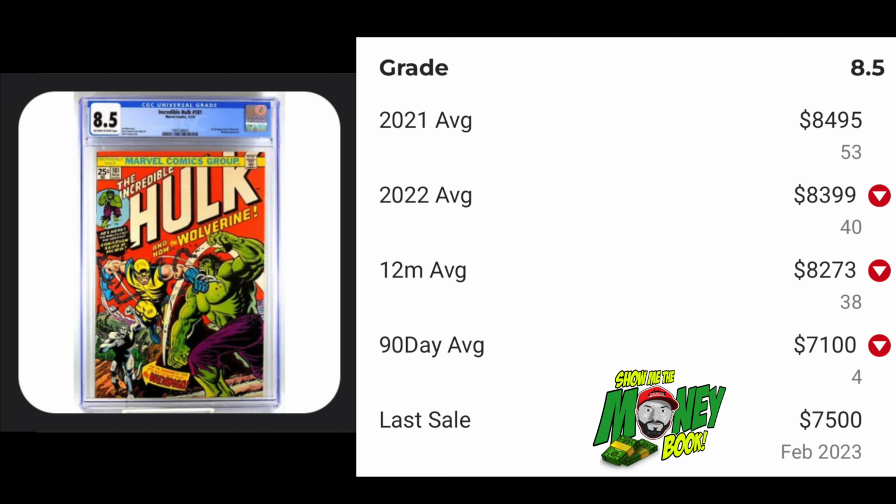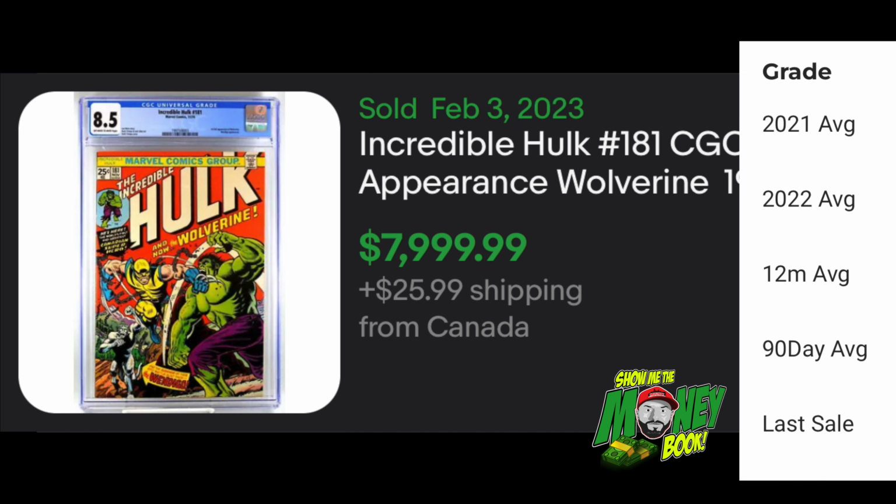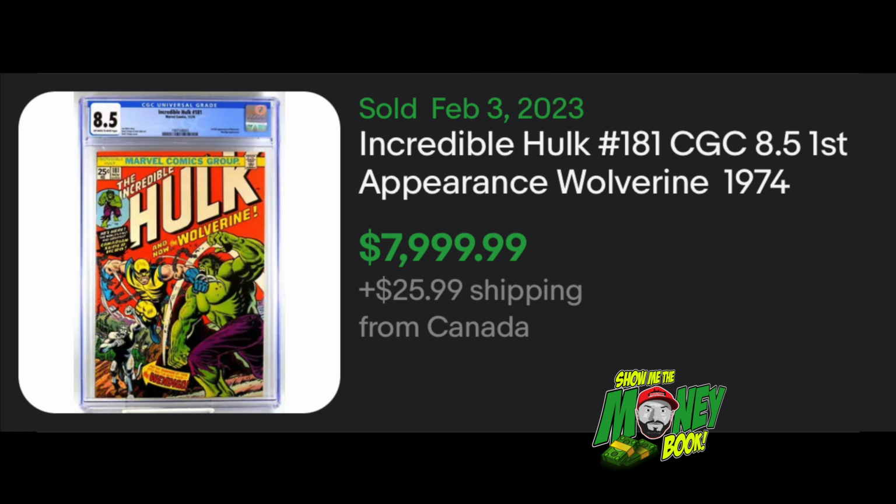So again, another grade level, 8.5 on a Hulk 181, holding its own. We have just about an $8,000 sale about a week ago, and then maybe another $7,500. At the height of the market, 2021, an 8.5 was only at $8,500. So that is actually pretty good. We're talking about $500 to $1,000 off its high from the height of the market. That tells me there are people out there who want to own this book in high grade. I know we just had a 9.8 sale of this book that actually lost about 50%. But if you look at some of the other grade point averages of this Hulk 181, they're actually holding up pretty well, especially this 8.5 right here.